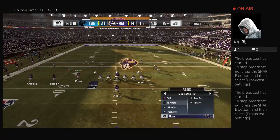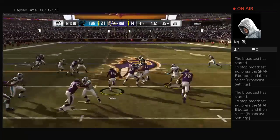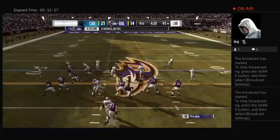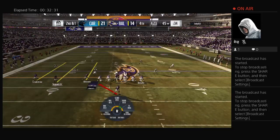Ball up to the 35 now as they come up on 1st and 10. And on the ground they go with the running back. And he takes this up right near the 45-yard line. 9 yards is the pickup there, and they'll have a 2nd and 1.